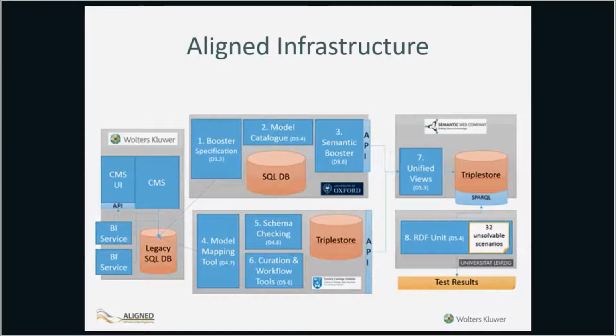A booster specification is created, which creates a model from the SQL database, along with formal constraints which ensure that the data remains correct by construction. The Model Catalog tool is then used to manage this data model. Semantic Booster is used to make this data available as RDF via an API. The Cura provides an alternative method for achieving the same results.